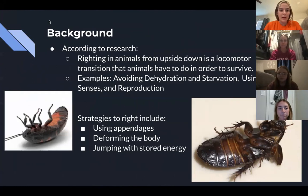So a little bit about the background is, according to research, righting in animals from upside down is a locomotor transition that animals have to do in order to survive. Examples would be avoiding dehydration and starvation, using senses, and reproduction. Some strategies to right include using appendages, deforming the body, jumping with stored energy. And these are some pictures we provided.